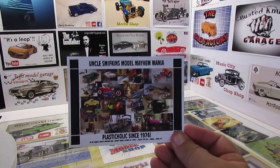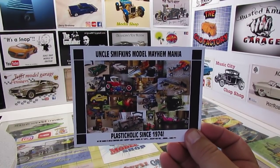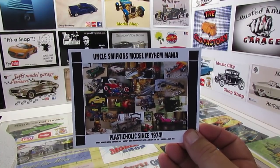And we got Paul's card from Uncle Smifkin. That's a great looking card too. He's got a lot of his builds on there. Paul's a real nice guy, so go over and check out Paul's channel.